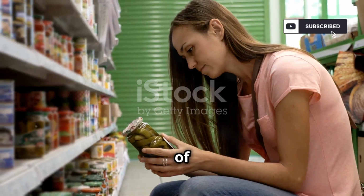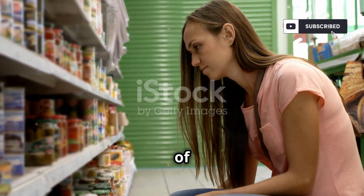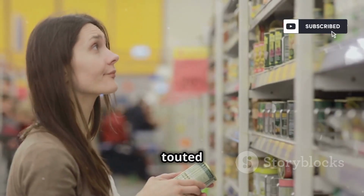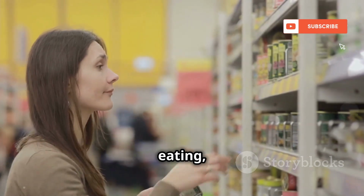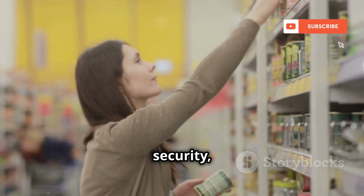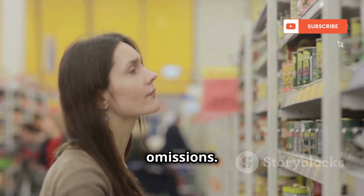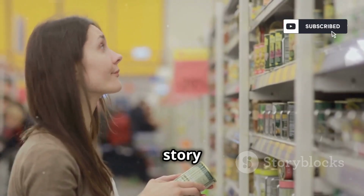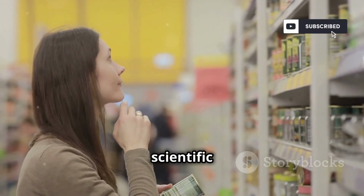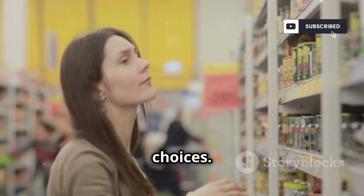This scenario is all too common in today's world of processed foods. With the convenience of pre-packaged meals and snacks, we often overlook the importance of understanding what goes into these products. Food labels, often touted as our guide to healthy eating, can be misleading. They are designed to give us a sense of security, but in reality, they can be full of half-truths and omissions. They may not reveal the full story of what we're putting into our bodies. The fine print and scientific jargon can be confusing, making it difficult to make truly informed choices.